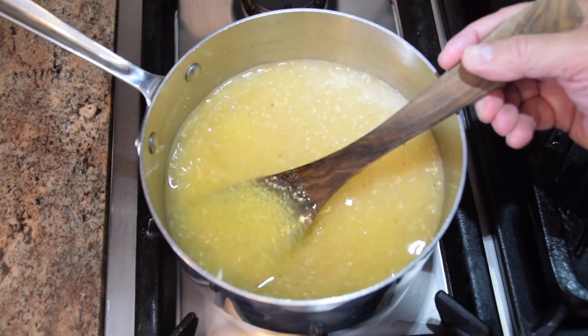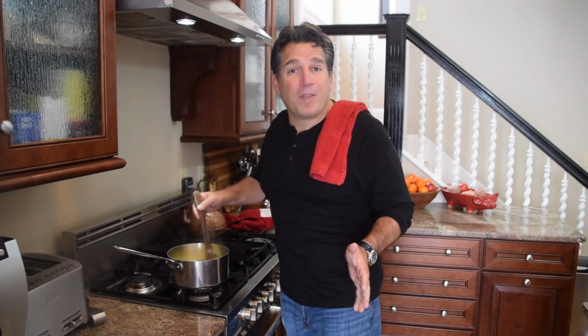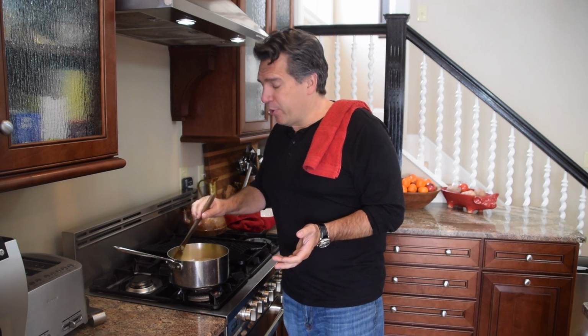You can see it hydrating already. You can actually see the corn starting to swell a little bit. Now, some people cover the pot, some people don't. My attitude, I don't cover it. I leave it uncovered on a really low simmer. The goal here is you don't want the bottom to get so hot that it burns or clumps up on the bottom.